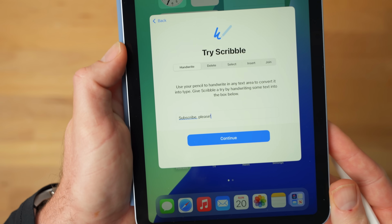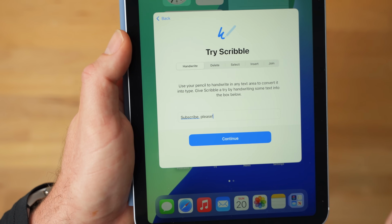If you're going to upgrade from the 6 to the 7, you have to factor in the cost of this, the Apple Pencil Pro, into that upgrade price. Just bear that in mind. In terms of what you get for that extra spend, you get a much better Apple Pencil Pro.